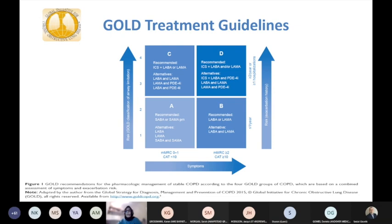But in this group, the treatment options would be introducing ICS, and LABA or a LAMA, and there are some alternatives there. One of the ones that appears in Group C is PDE4 inhibitors. So these are phosphodiesterase 4 inhibitors. I won't talk a lot about this at the moment. I might just touch on it a bit later, but it's not something we use in primary care. It's secondary care initiated.